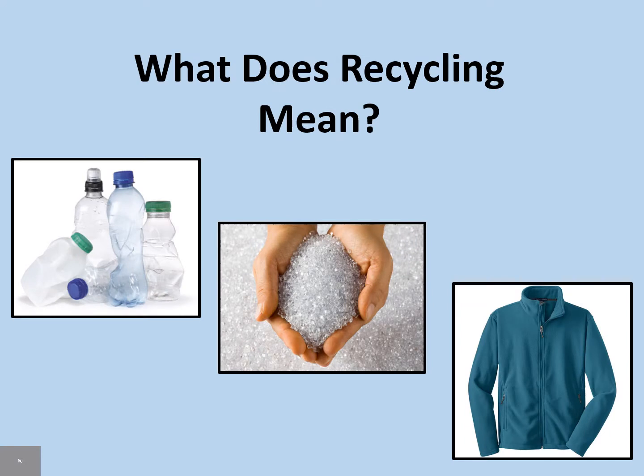First, let's talk about what it means to recycle. When we recycle something, we're able to reuse the natural resources that were put into making it originally. Here's an example. Let's say we have a bunch of used plastic bottles. Plastic bottles are made using natural resources such as natural gas and oil. The bottles can be shredded into tiny little pieces, then into a new useful item again, like a fleece jacket. Yes, that's right. Fleece is one of the items that can be made from recycled plastic bottles. So recycling is taking something used and making it into something new again.